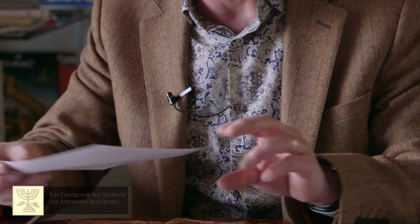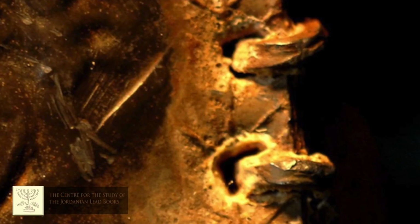Similar attention to detail would have had to be paid to the binding holes. You'd have to be recreating the different little pits and rust patches on here, the cracks, the accretions deep inside the binding holes.